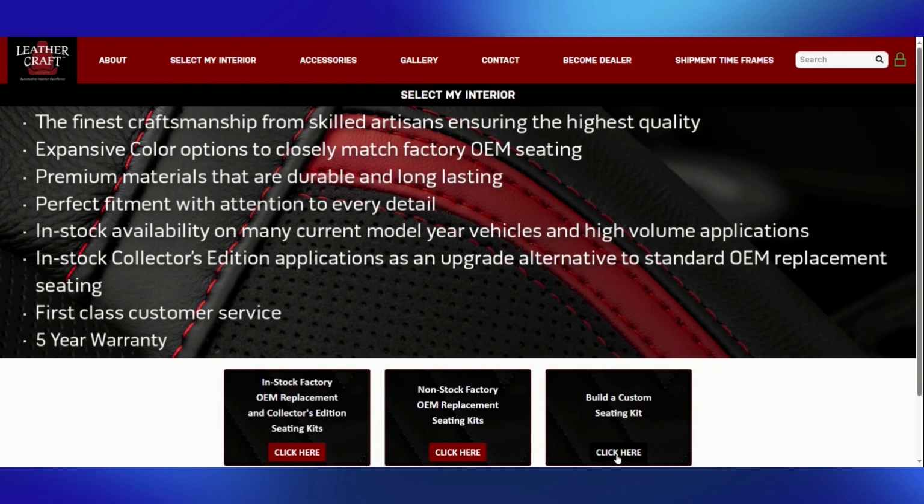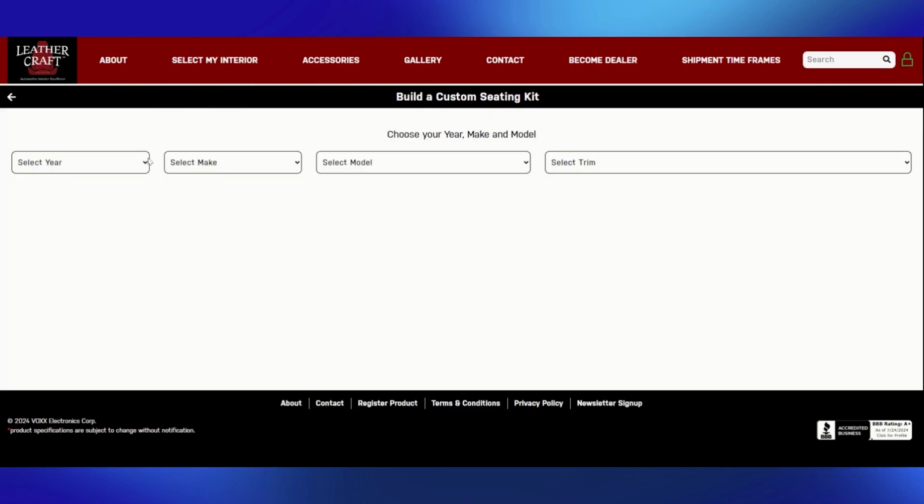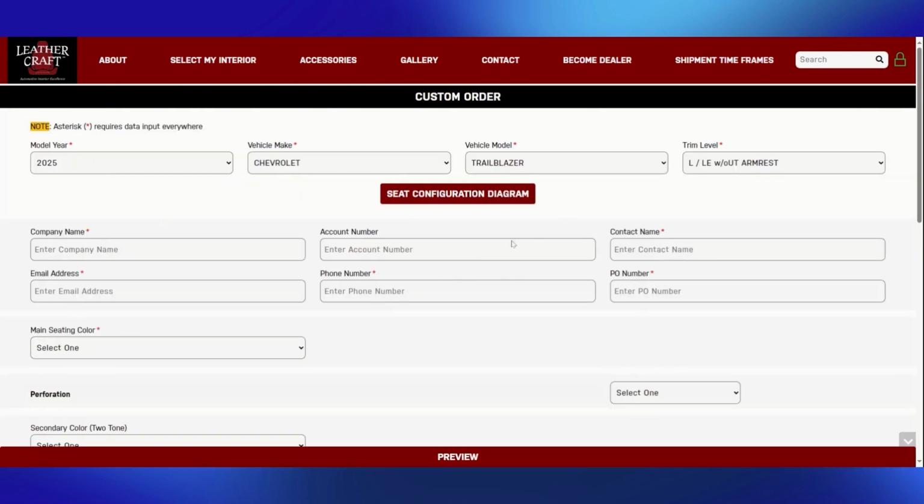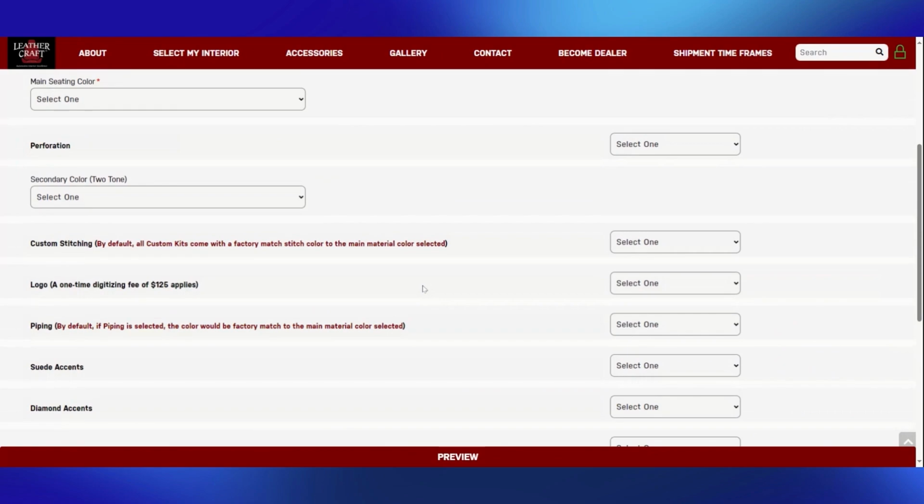And then you get to build a custom kit, right? This is where, again, I got a brand new 2025 Chevy, whatever it may be, Trailblazer, and I want to build this thing ground up. Well, click here, enter some information as far as account, or if you're new to this, you can set up an account through our Become a Dealer portal. But this steps you through. Pick your color. Pick if you want perforation.